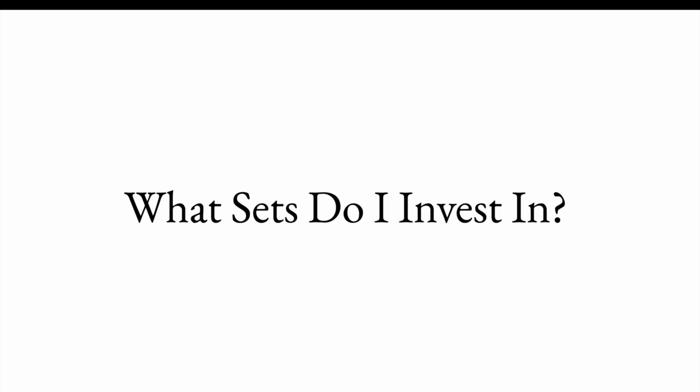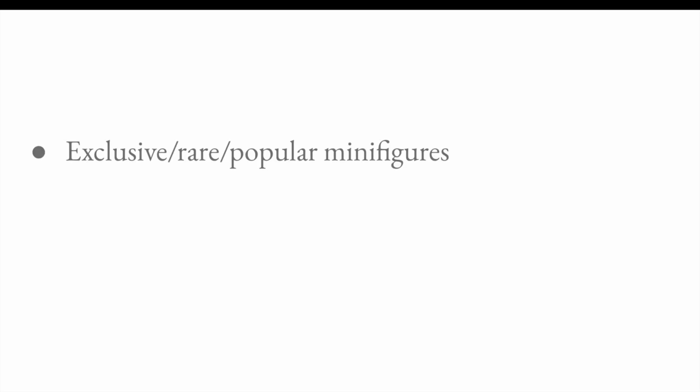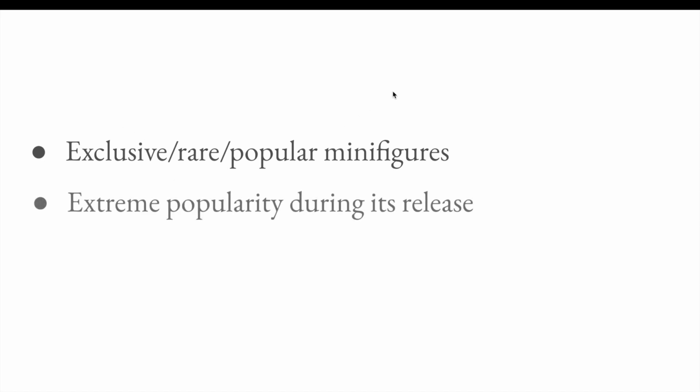This is another very popular question, one even I ask myself sometimes. What sets do I invest in? It's really hard for me to just give you a one-word answer, but I have compiled a couple of characteristics or elements that are usually found in sets that go up in value. Now, we have exclusive, rare, or popular minifigures. Sets that have lots of exclusive minifigures or rare minifigures or popular minifigures are a good bet. Usually ones with lots of exclusive minifigures turn out to be huge sets, so those are also a pretty good bet.